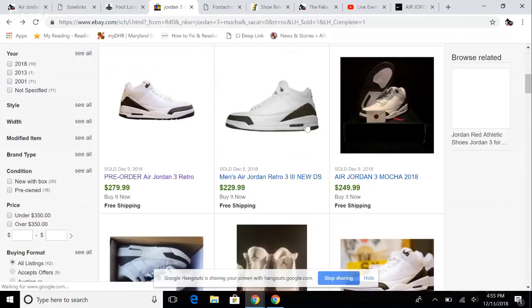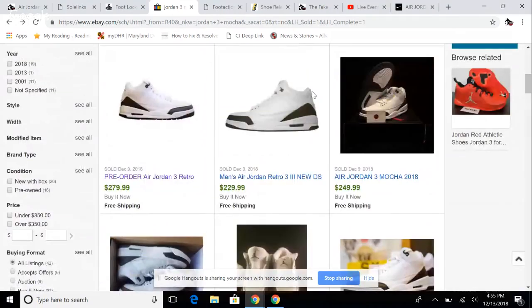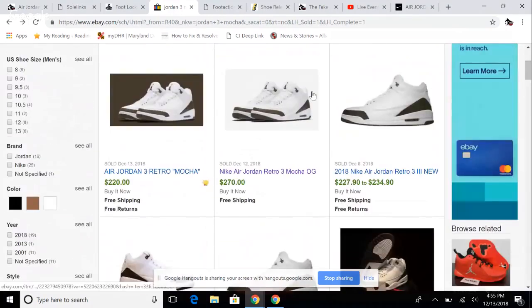And again, this is a shoe that a lot of OGs want. So if you've been in the game for a minute, you're going to want to get one of these, especially if you've got big feet. You want to pay for yours now, because you don't know if you're going to be able to get yours from the retailer. So this is going for maybe anywhere between 230 and 250 or 220.